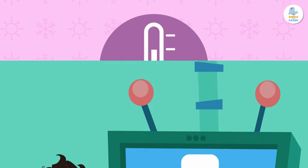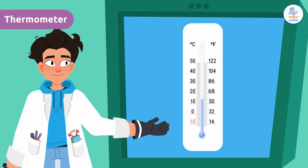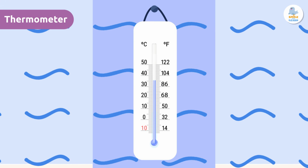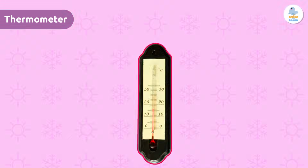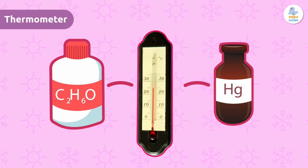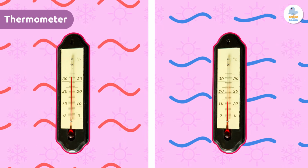Thermometer. As you know, thermometers measure temperature. But today, we're going to talk specifically about thermometers that measure the temperature of the air. Older thermometers had dark-colored alcohol or mercury inside, which went up or down depending on the temperature of the surrounding air.